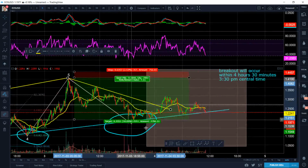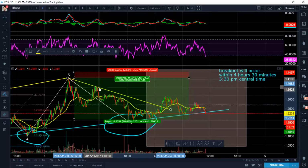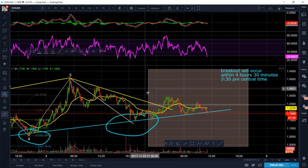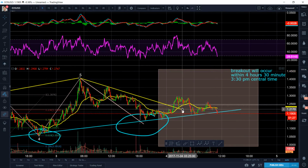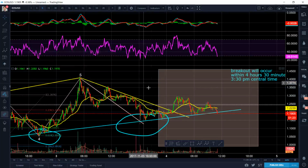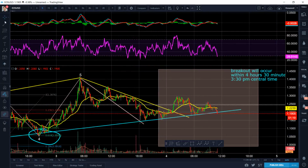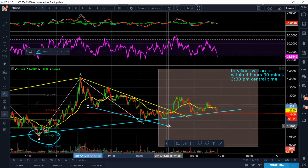Let's say on the way down, right? We would have drawn a resistance right here, a resistance on the top over there. And as soon as it breaks out of it, as you guys notice, it breaks out of this wedge pretty much, and then we get a nice small little break to the upside. So once we keep drawing our lines, this one should have made a channel, I'm guessing. Yeah, this one made a channel, right?